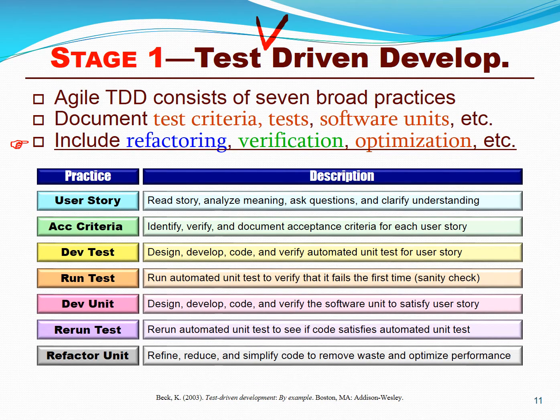This slide illustrates the basic test-driven development concepts. Take the user story off the backlog one at a time as a small pair programming team. Clarify it, understand it, split it, right-size it, write the acceptance criteria, develop the tests, run the test, write the code, rerun the test, and then refine the code to its smallest waste-free state.